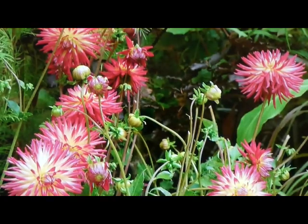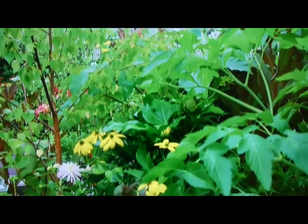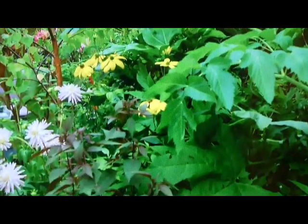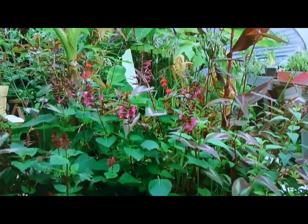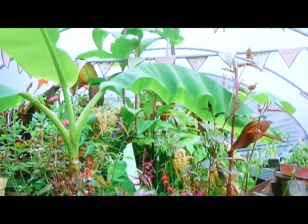So the garden's about 40 square metres and we have it divided into two sections, which up here is the top half, which is the tropical outside family area, and then we have the polytunnel down on the bottom, which is very much propagation.